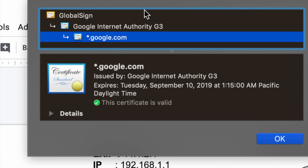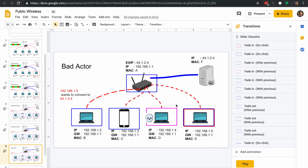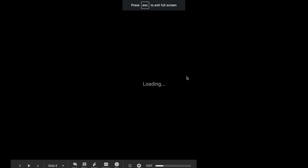If you do see a lock, and you're going to Google.com, but the certificate is from shady.com, then you have been, sir, you have been man in the middle. You have been man in the middle real hard. So that's essentially, in a nutshell, the man in the middle attack.